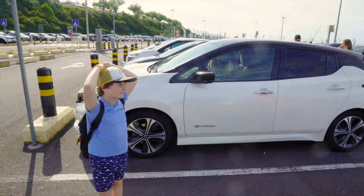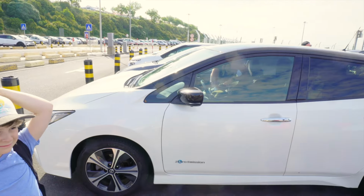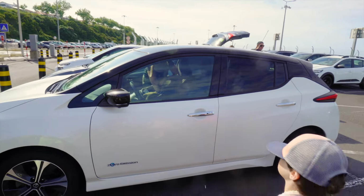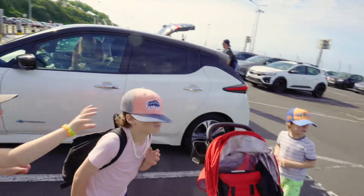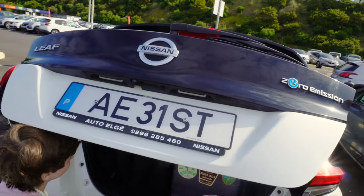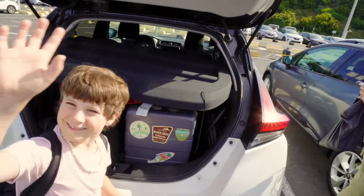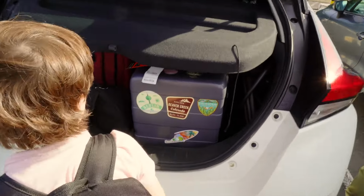So this is our Nissan Leaf. It's got about 40,000 kilometers on the odometer so far. You can see it's not the biggest vehicle, but it's not too small either. And we've got room for all of these buffoons. All right, so we've got a little backup camera on here. And you can see we've got three suitcases, some book bags, and more in here.